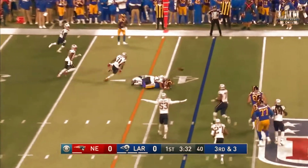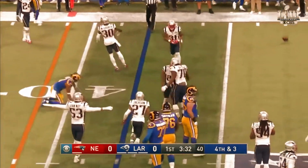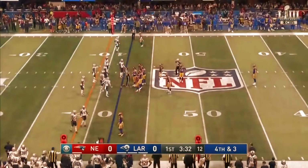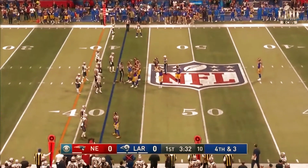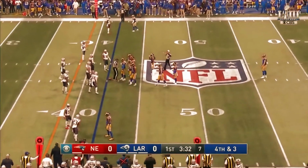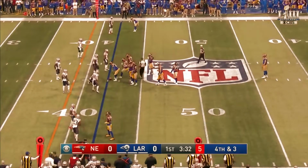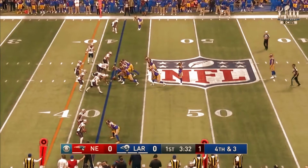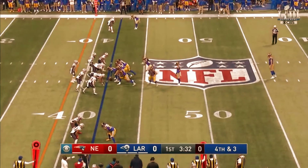Goff guns it, knocked out of the hands of Woods as Chung with a big hit in the back. This is almost too obvious of a fake. I mean, I feel like if you fake it here, you might as well run a play. It's the same thing. Because he had the big momentum-turning pass last week against New Orleans when they were down 13-0.